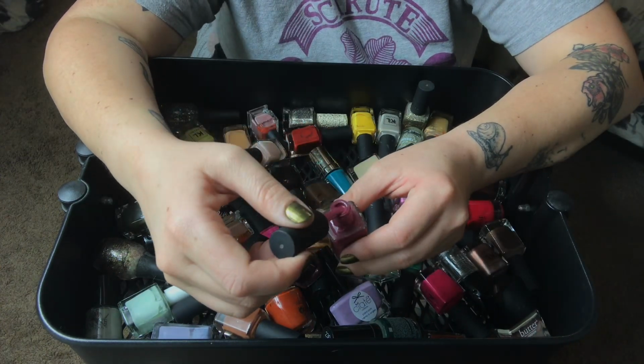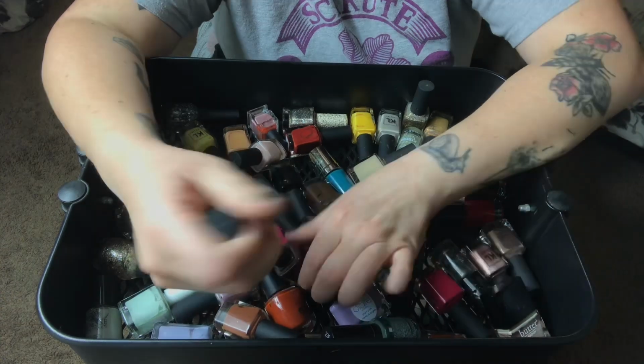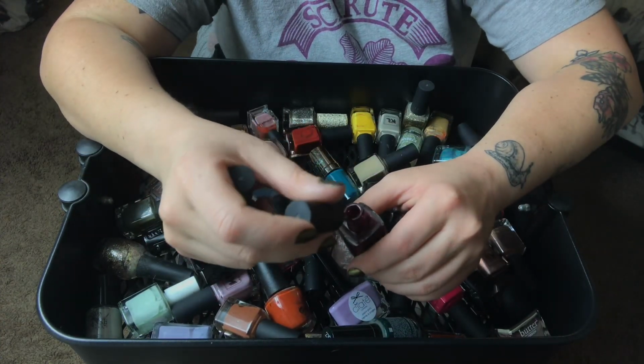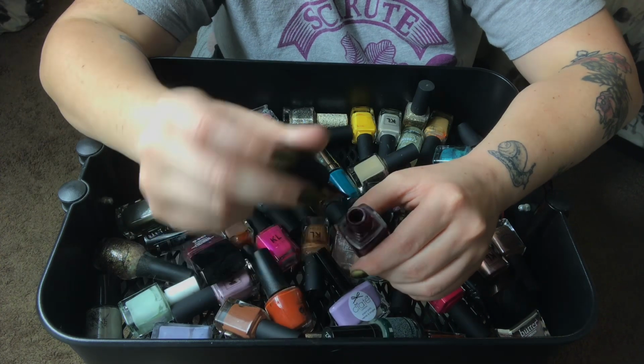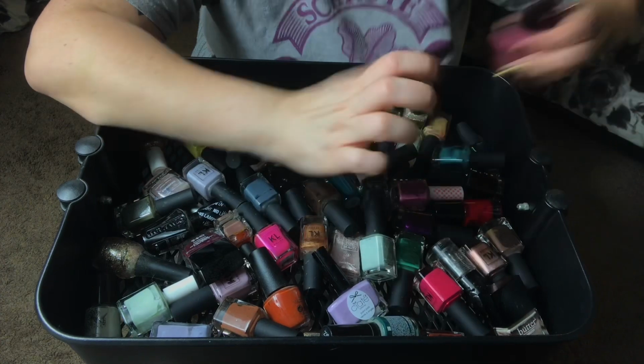Just so pretty, isn't it? Maybe I'll give it a little bit longer. Try it again, because they are really pretty colors. You know what? I changed my mind. I'm going to keep them both. And that's going to be that.